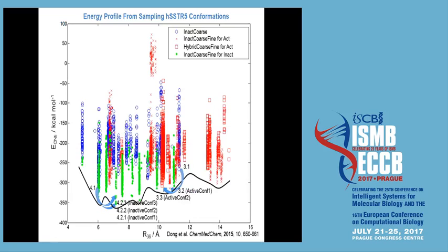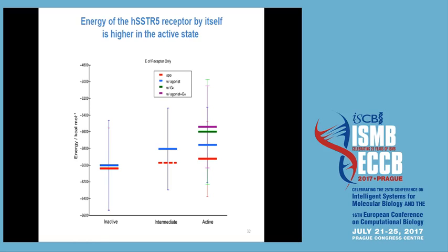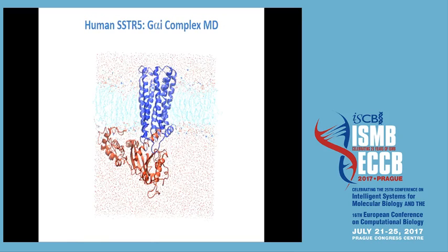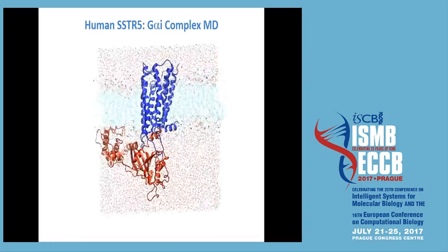And we applied this method then to another receptor, somatostatin receptor 5, and got very similar results. So you have these antagonist binding conformations and agonist binding conformations on this side. And there also we got a very similar landscape. So you got the active conformations that were only stabilized by the G protein. And this was just to show that if you don't include the interaction energy with the G protein, then the receptor by itself is actually highly strained in the active conformation. So this is just to show that our conformation of the somatostatin receptor bound to the G-alpha I was stable.